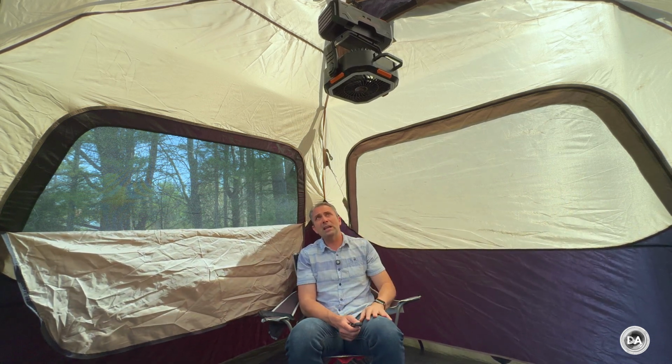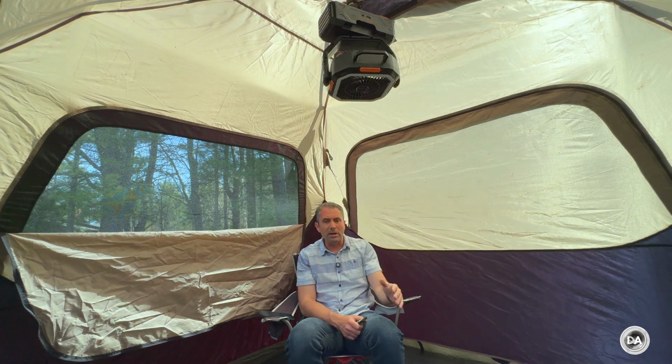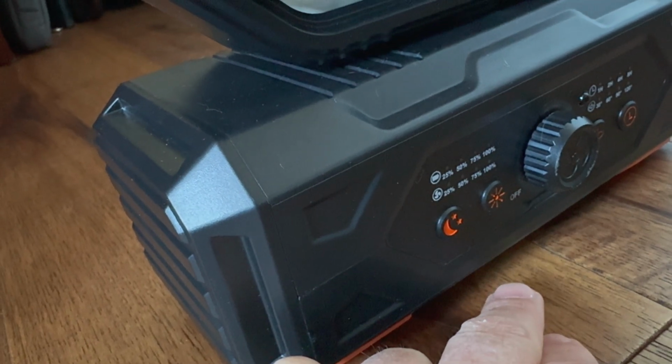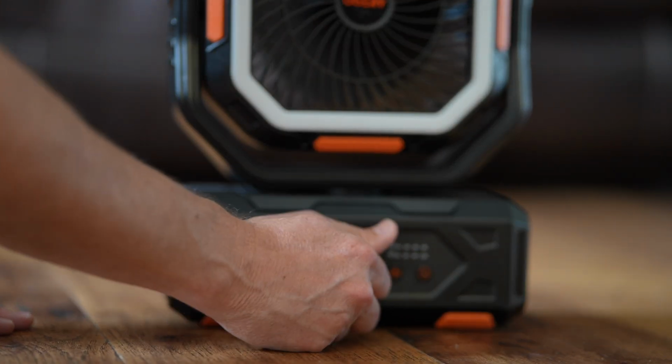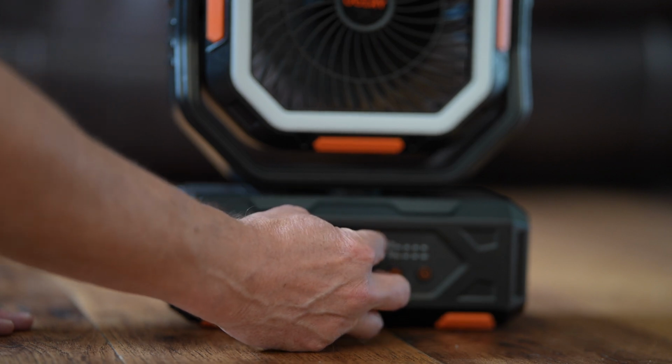It also does have a built-in timer, so if you're only wanting it to run, say, an hour right now while you fall asleep, you can go 1 hour, 2 hours, 4 hours, or 8 hours and program it to that, to help save battery in that regard. Now, I do appreciate the fact that there are redundant controls on the actual unit itself. So if you're someone that loses things like remotes, you still can control it from that.